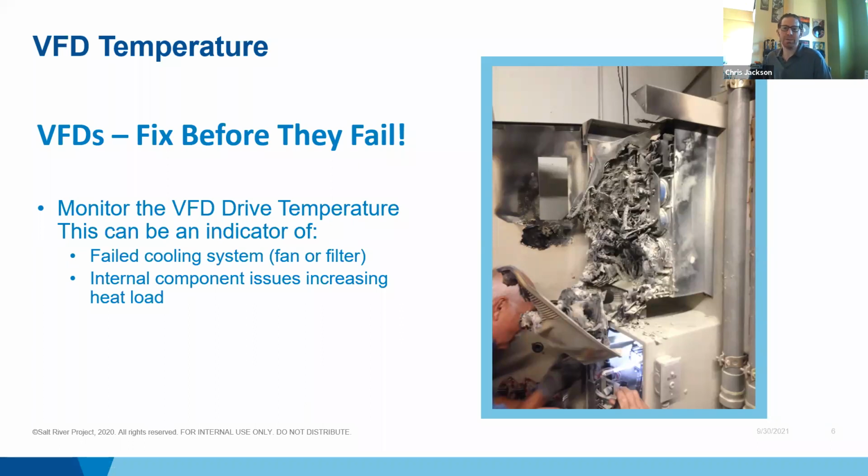The message is that you can avoid this with analytics. You can use data for preventative maintenance. Most drives have an internal temperature sensor that you can read. And if that temperature starts rising, you're able to go check the fan or the filter before it becomes an issue. So now that we have all this data available, there's some really cool things we can do to watch filter loading, chiller surge monitoring, and even vibration sensors.